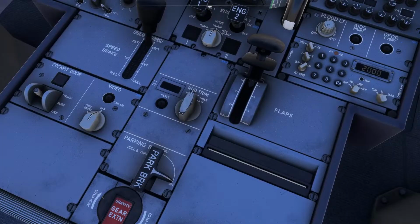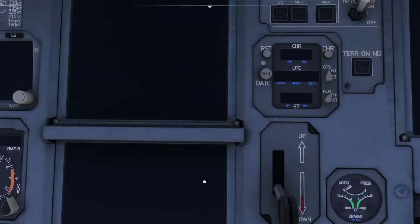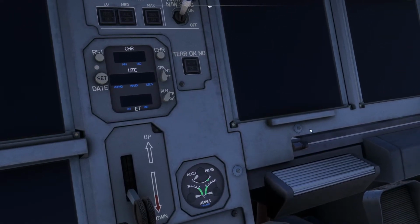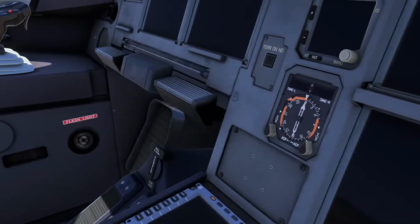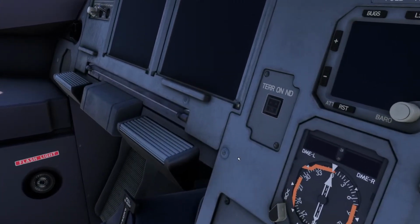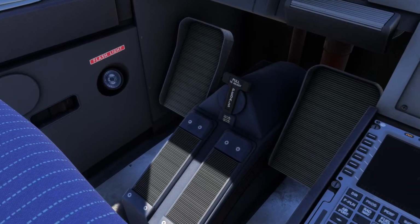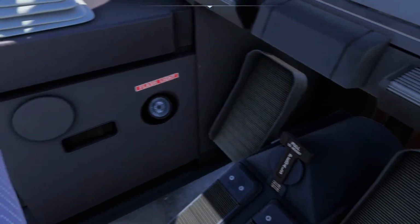You can see that this is a used aircraft, so not all the way clean, and it does look used right here. Again, the test of time shows on those panels. Very nice details. Again, look at those bolts there. Very, very nice. Or the screws, beg your pardon. Again, you can take a look here at the pedal. This is very nicely done, very nicely textured, very nicely modeled.